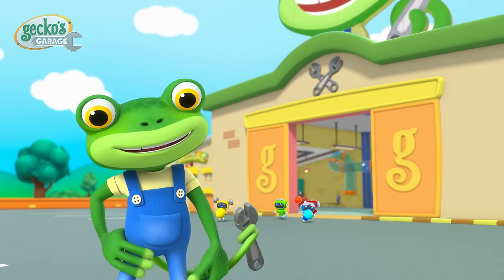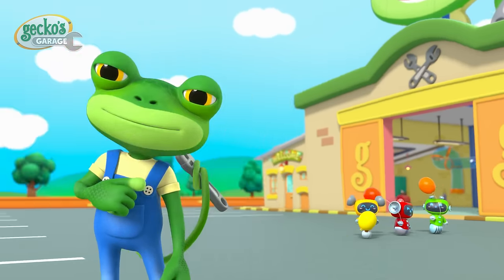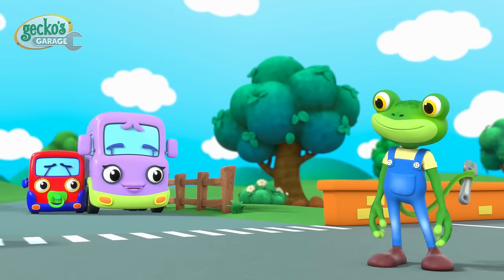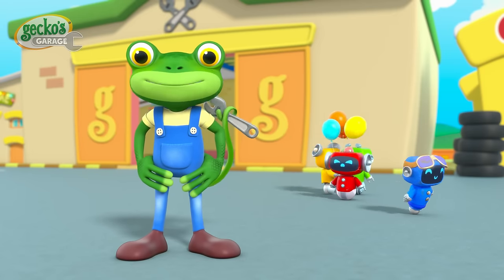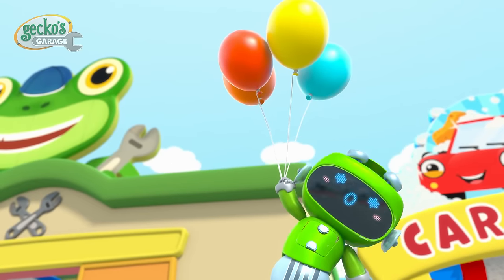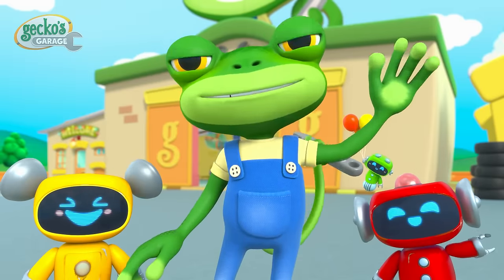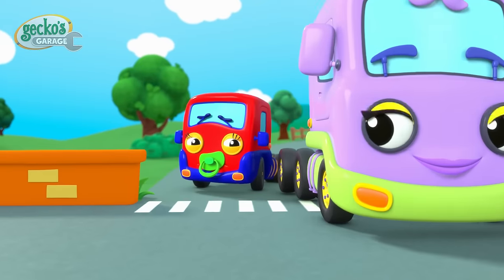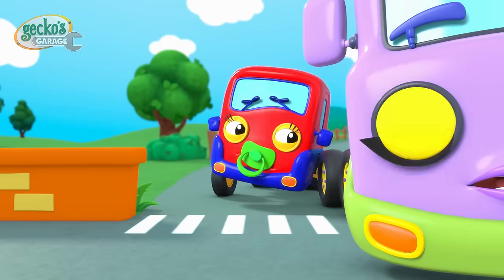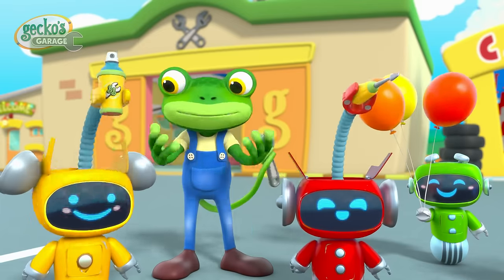Hello, everyone! Gecko here! Today's a very special day. It's Baby Truck's first visit to our garage. So we want to give her an extra special Gecko's Garage welcome. Hello, Baby Truck. Are you nervous? It's okay. You're in safe hands. Right, Mechanicals?